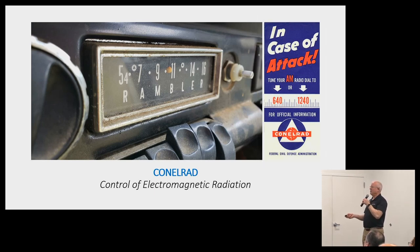But if you get in any old cars prior to, I want to say probably prior to 1964, I know my 63 and 61 still have these, you will see those little triangular arrows up there. Even on household radios or anything radio, we have those little arrows up there. So now you know what those were. It's all about emergency alert stations.